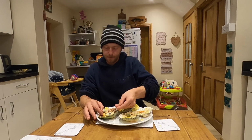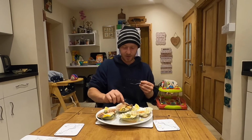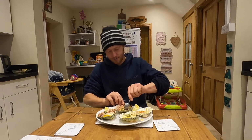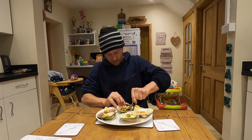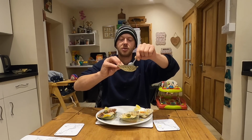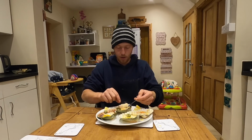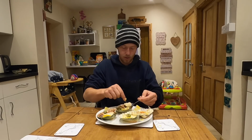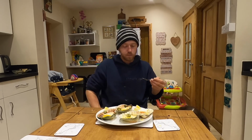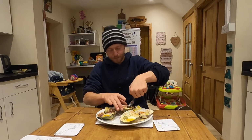Oh, I could eat hundreds of these. I just wish we could find them in numbers. That is so good. And they look pretty as well. Cooked in the shell, loads of butter. What I like to do is get the scallop off and then just soak it in the butter there. Smash is dying to get one. Oh, look at that. My last scallop. So wish we had more.